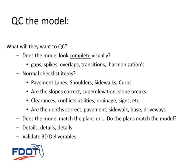They don't typically have full-blown GEOPAK or Civil 3D to work off of, but they do have other software packages out there, AgTech and Trimble, Leica, that have capabilities of basically creating models from these CAD deliverable files that we can export to. So we have to validate those 3D deliverables before we ever do actually submit them on projects.